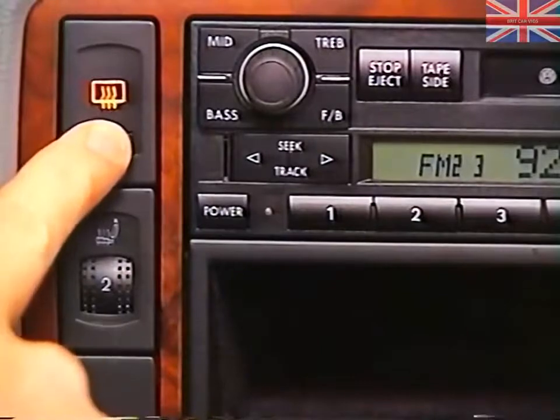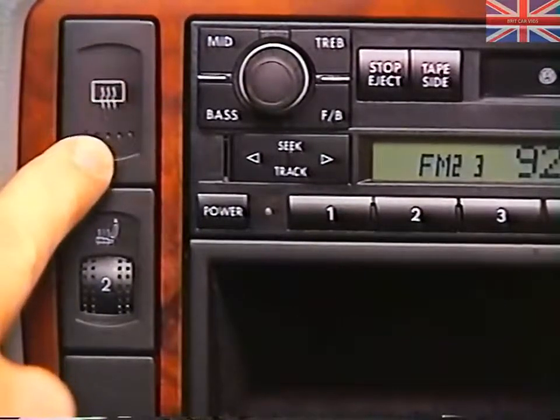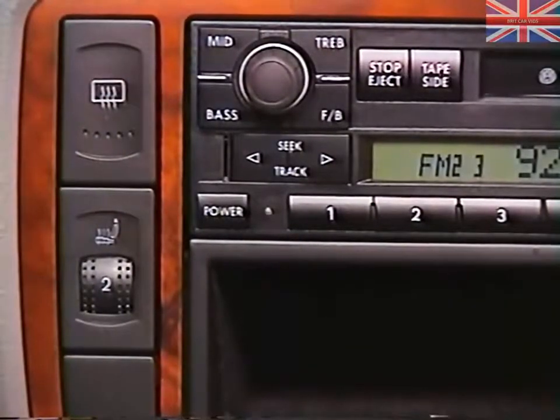Your Passat also has a rear window defogger defroster for better visibility in inclement weather. Push the button to turn it on and again to turn it off. It will shut itself off after 10 minutes.